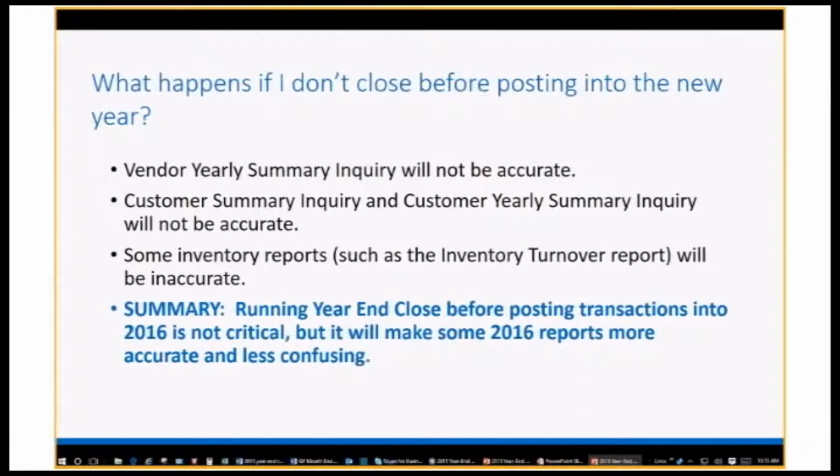There are only a handful of things that change. What's really going to happen is if you go ahead and post transactions into 2016 before you perform the close, you will have a number of reports that don't have the correct numbers on them. That being said, only a small number of companies actually happen to use those reports. The ones that we're talking about are Vendor Yearly Summary Inquiry, Customer Summary Inquiry, and Customer Yearly Summary.